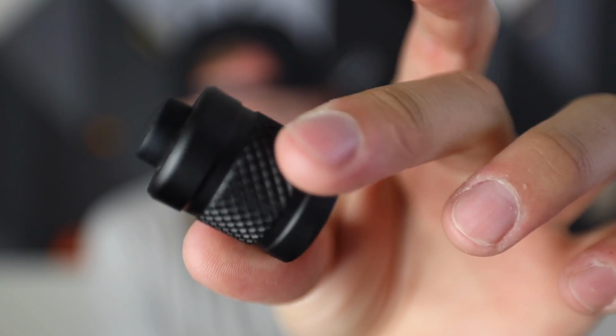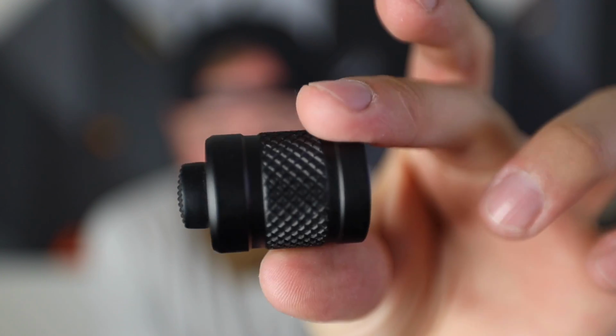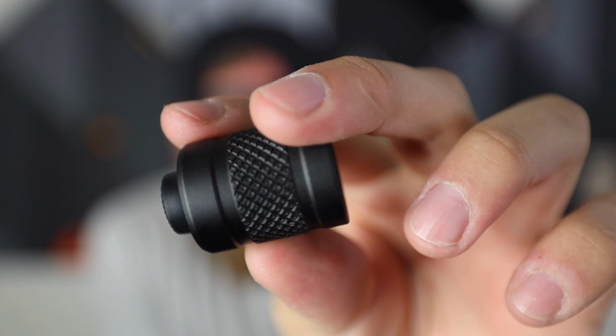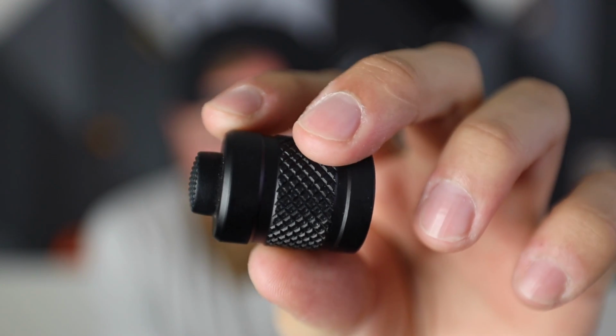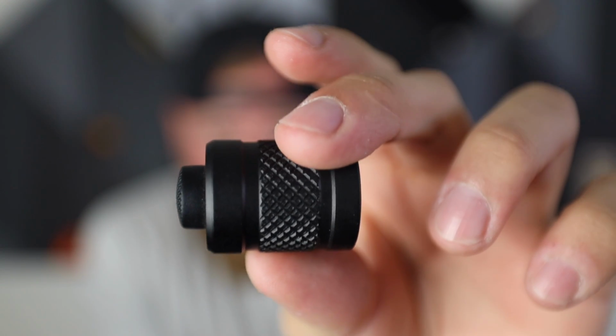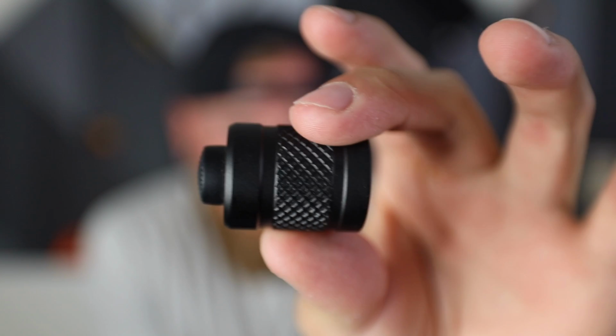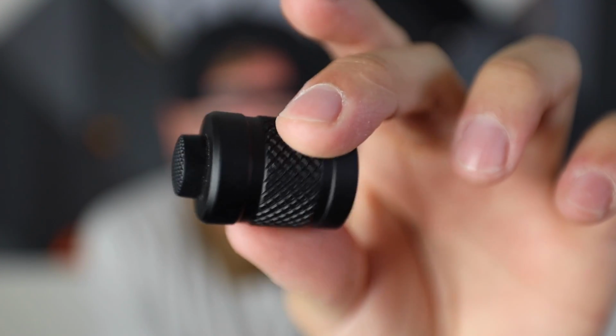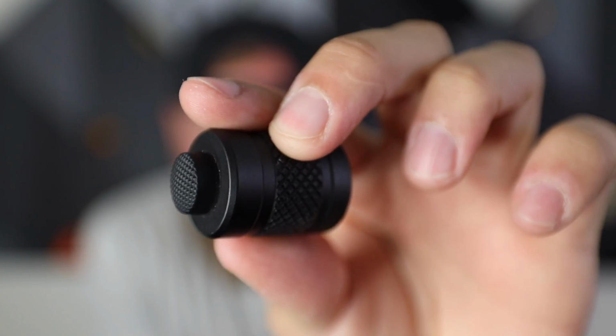on it. Now here's a close-up look at the tail cap so you can see the knurling on there as well as how far out that button sticks. If you run a bezel on the outside there, it does become kind of hard to press, especially in some high-stress situations. You're not going to be able to tail stand a light like this, which I typically like in an EDC light, but again, we're talking about a very specific application for a light like this.